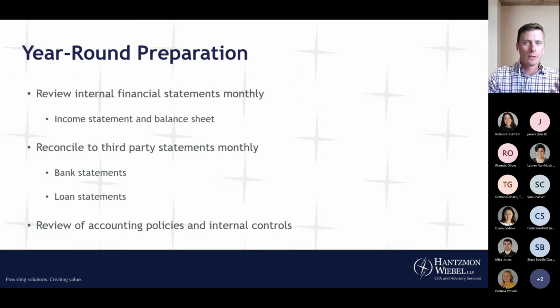And then finally is reviewing your accounting policies and internal control documentation periodically to make sure that it's up to date. And if you don't have any written control narratives or the process of how transactions are recorded, I think it's important to go ahead and do that, especially if you're having an audit, because we ask for that documentation, and then we evaluate that documentation against what we actually see is happening when we're doing our testing. So that's an important thing to keep on top of to make sure those are up to date.